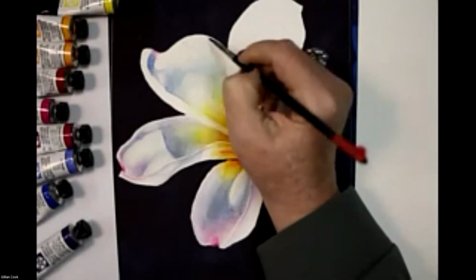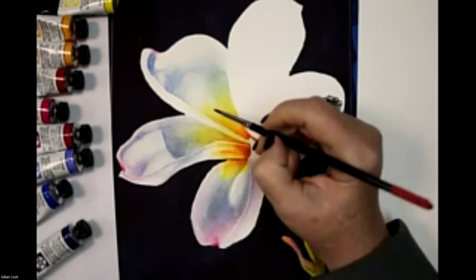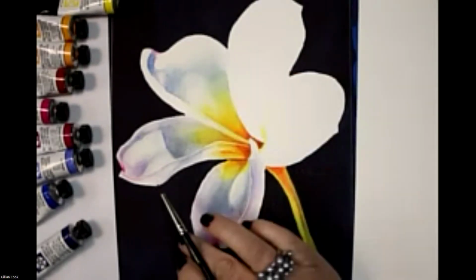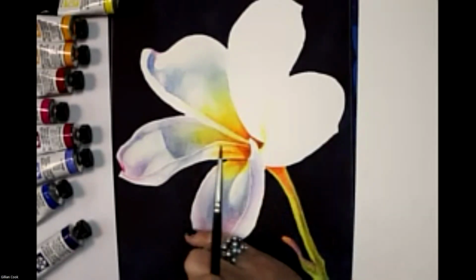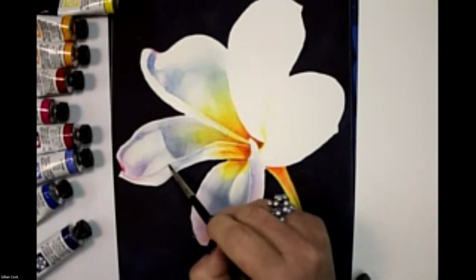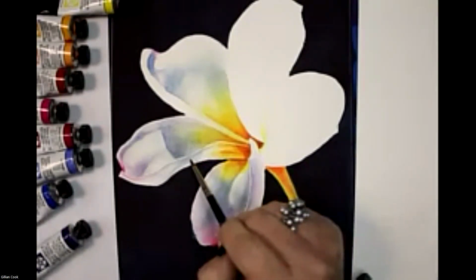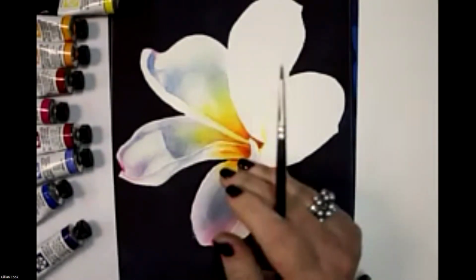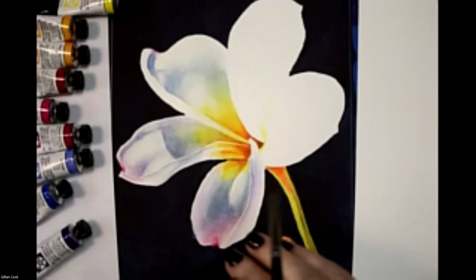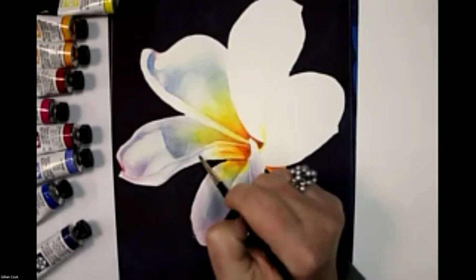So I want to leave this completely white. Okay. So when you're painting flowers, these white edges, whoopsie daisy. These white edges are really important. These little edges of your petals, because what they do is they just create that beautiful depth. Because there's more than two sides to anything. They've got a top, a bottom, and the sides. So when you are painting flowers, just remember, look for those white edges.